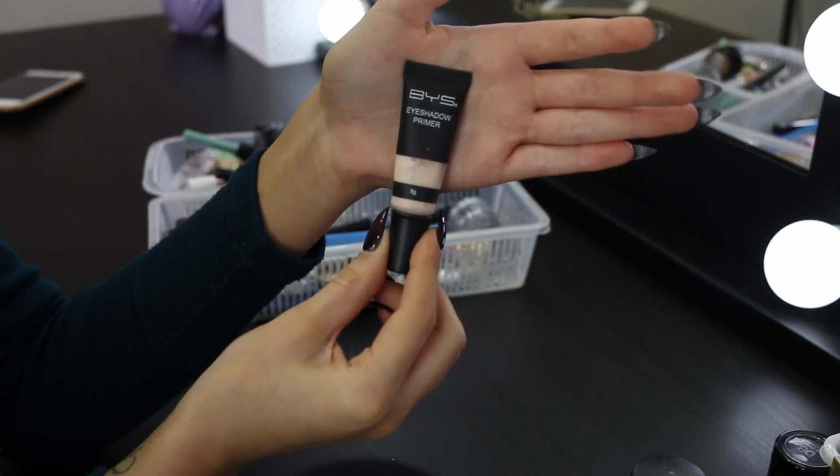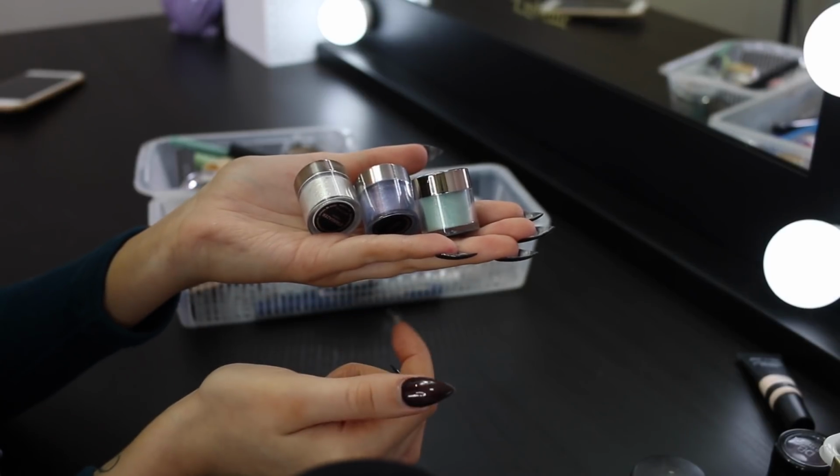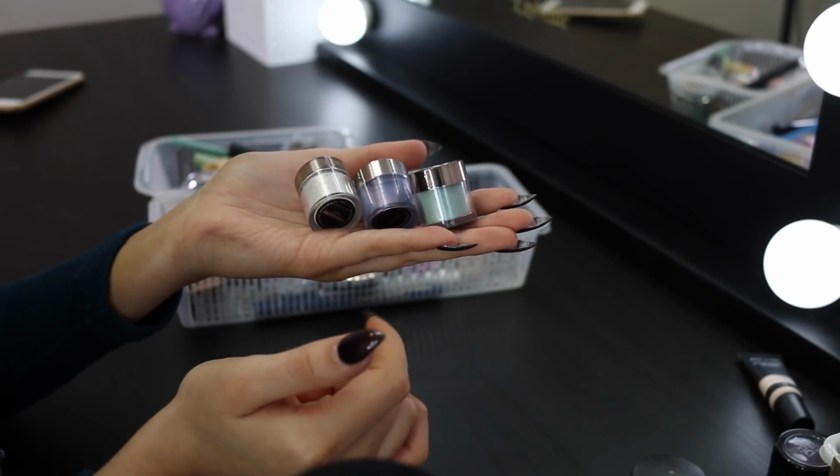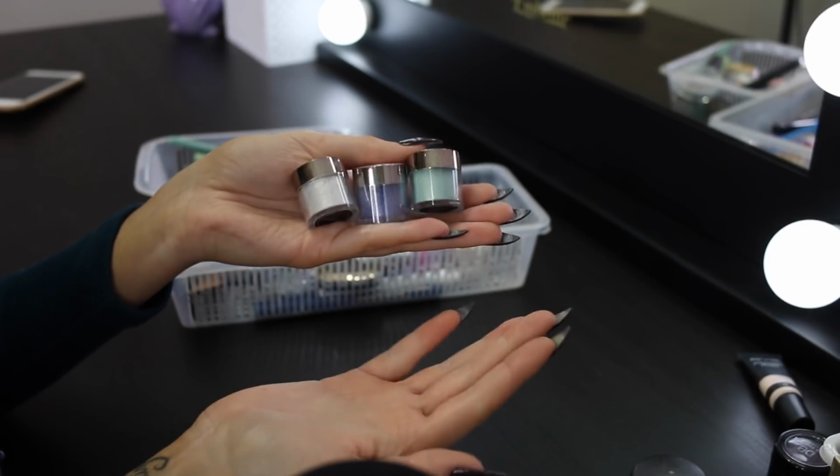I've got a BYS eyeshadow primer. I really didn't like this, so I'm going to get rid of it. I've got some cute little pigments from Makeup Geek. I am going to keep these. These are really cute. I enjoy them. The colours are really pretty and I have used them a good few times.